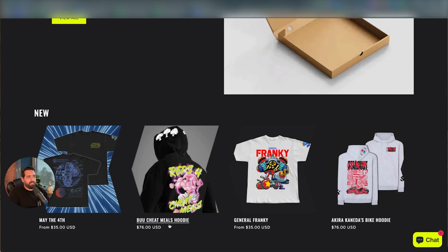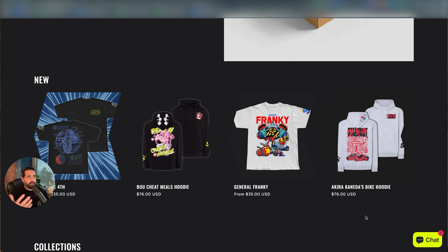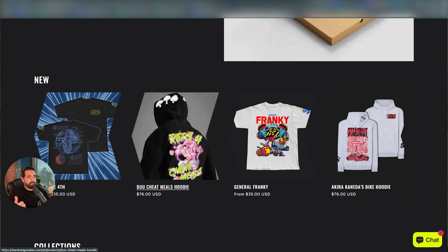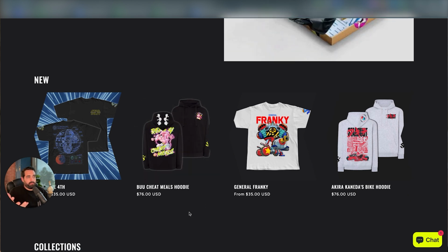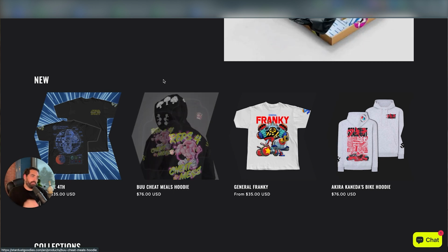I also like this front and back at a glance, just showcasing what the product looks like front and back. I think that's actually very smart. This has, I would say, the best of both worlds, right? You have the front and back on the first image. When you hover over it, you get to see it on a model, zooming in a little bit on the actual design of the product. So kudos to you on that. I think that's cool. And the actual shape of it, I think that's a cool design.